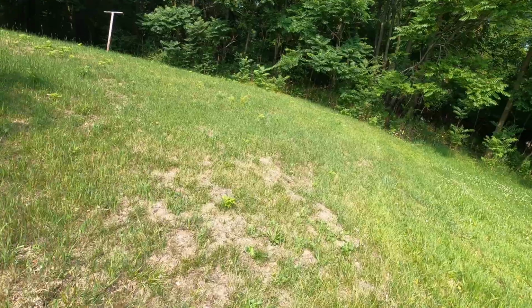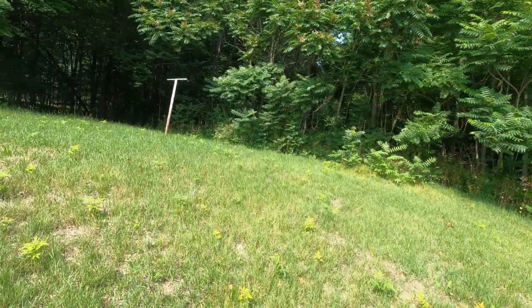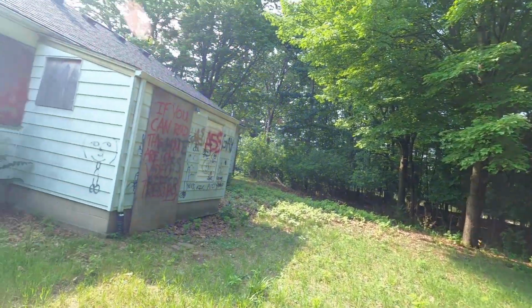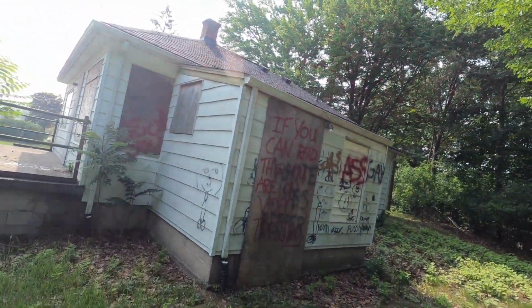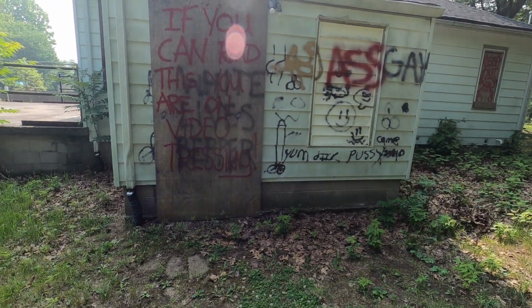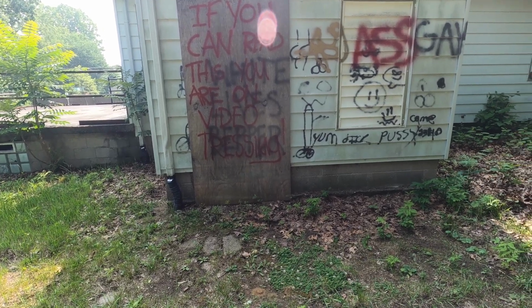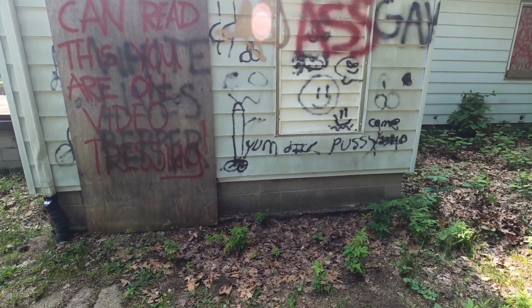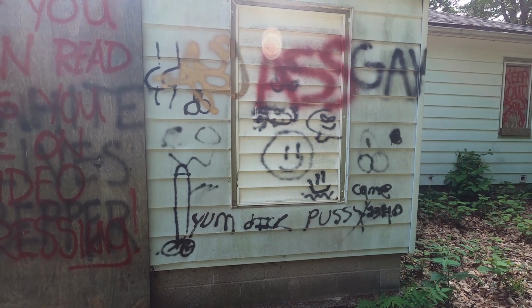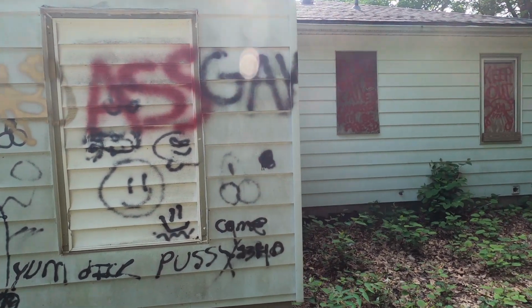First time I came around back here, there were a bunch of deer. So they covered some of the graffiti up, and much of it remains. If you can read this, you are on video trussing. We've got a bunch of genital related graffiti, though the ass is not genital.